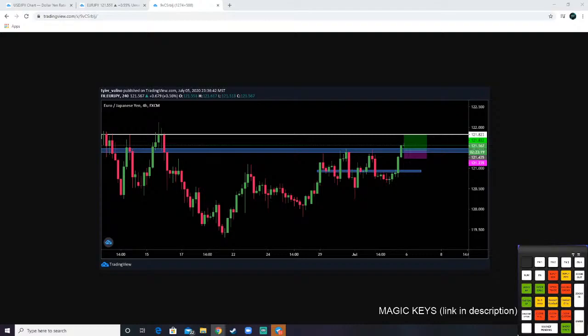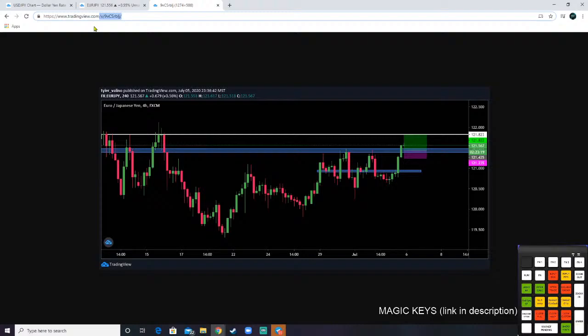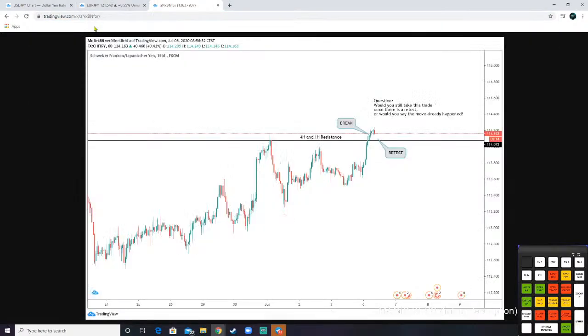Okay, we have another chart here. Swiss franc, Japanese yen. Question: would you still take this trade once there is a retest, or would you say the move already happened? Now, if you see how many pips the move is, I think it's around 15 pips, maybe not even 15, 10 pips.